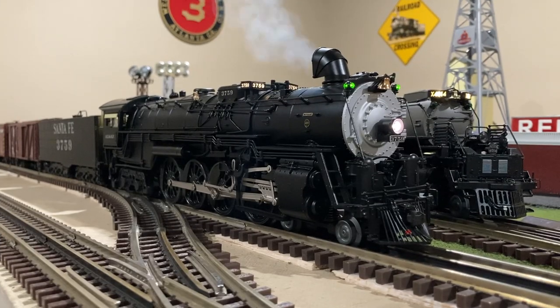Alrighty, we've got a tender full of water and oil. I've got some cars coupled up behind the tender, so I think it is time to go ahead and take this locomotive for a spin around the layout.